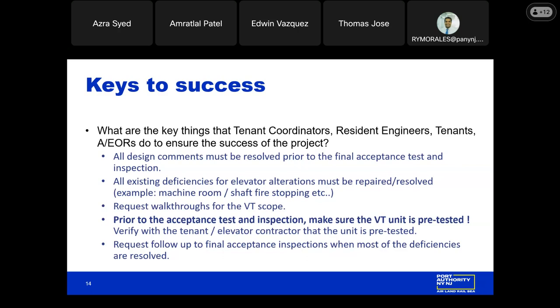We recommend walkthroughs. Cyclical walkthroughs are recommended for larger projects. Walkthroughs can be scheduled as needed for smaller projects. During these walkthroughs, we may be able to discover issues that do not meet code. For example, we might walk into an elevator machine room and notice that there's non-elevator related equipment in the machine room, pass-through conduits, ductwork that is not related to the elevator, and it's just passing through the room. Walkthroughs help find a lot of these issues ahead of time.